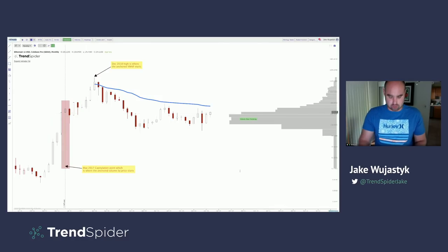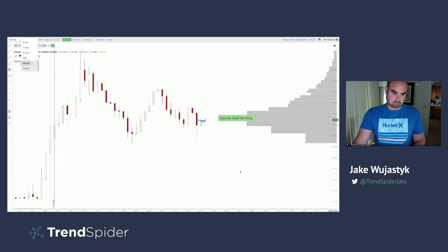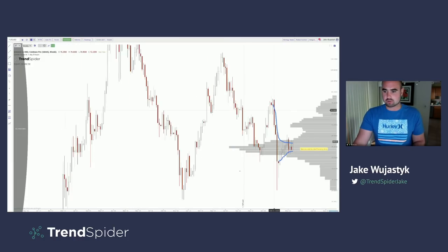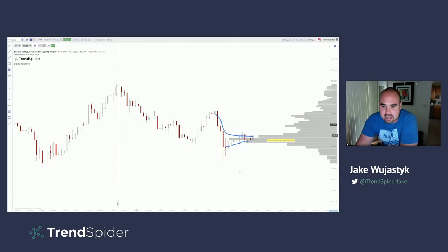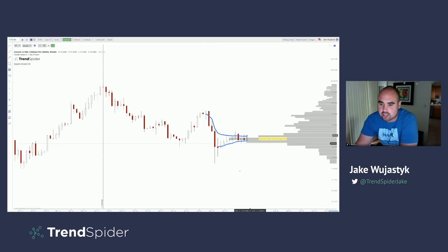And then if we go to LTC USD, which is just Litecoin, go to the weekly candle here. Look at this volume shelf forming. Generally I like to do it from a really recent high, like maybe the June 2019 high. Look at how much volume is holding here. It's pretty much creating a shelf for the price.